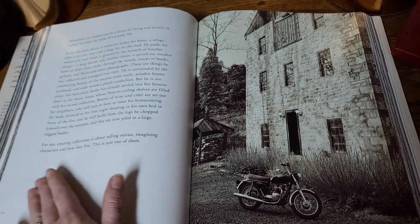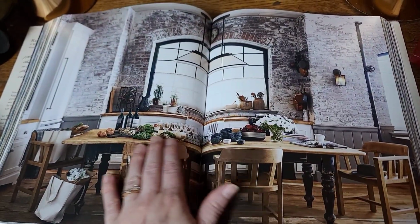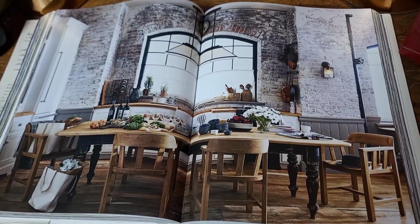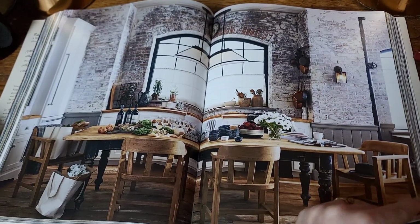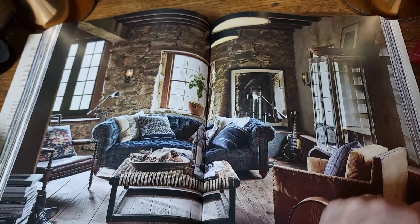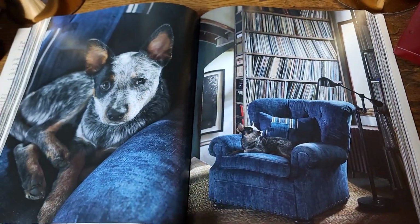Anywho. Oh, let's go back. This is in right now, too. A table in your kitchen instead of an island. I want to do that in my kitchen, but it is even too small for an island. So I don't know what I'm going to do there. I'm trying to figure that out still. Another bed, not touching a wall.